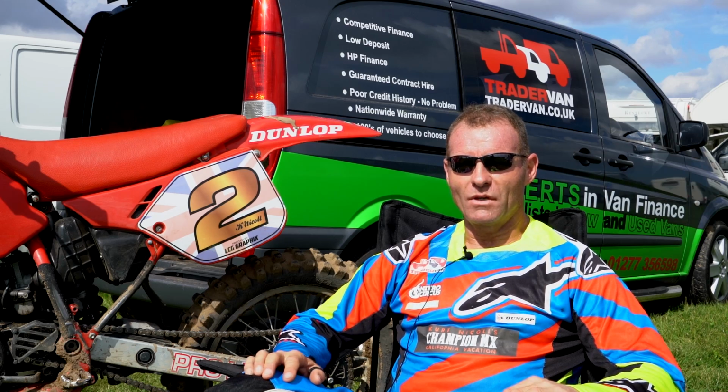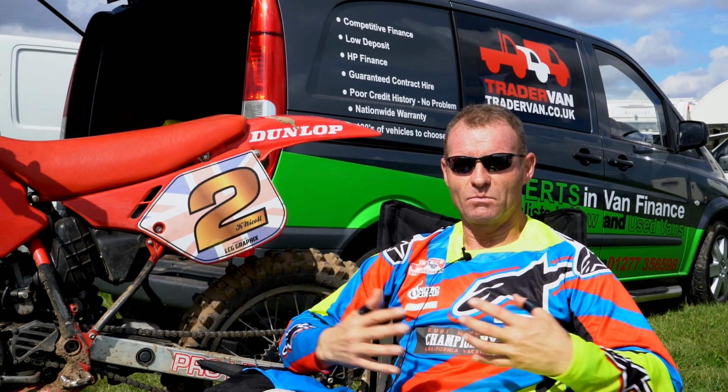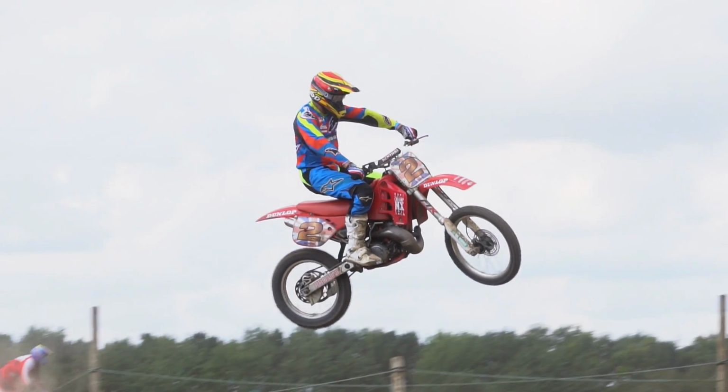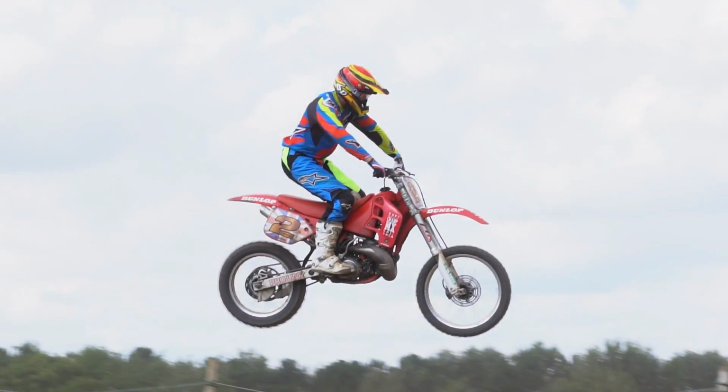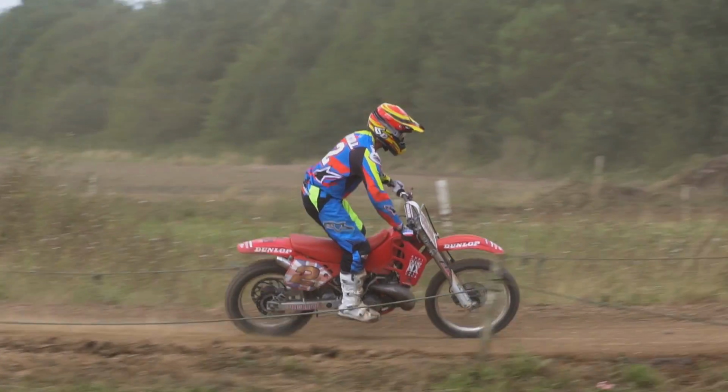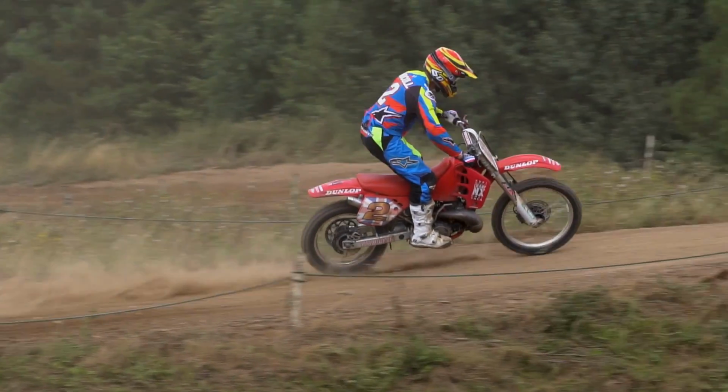To make it more like a modern bike, one of the things is to put new tyres on. When you put new tyres on, obviously you get more grip, especially rear end traction, which is better than it used to be with the old tyres. That gives it a feel of a modern bike.